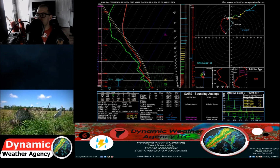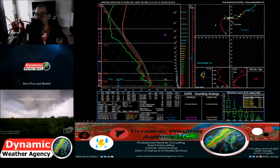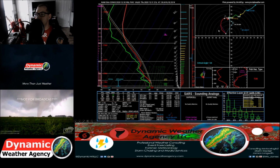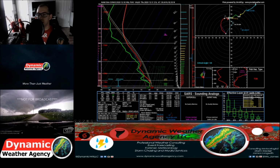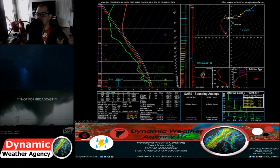Taking a look at a model skew-T, we see this nice curved hodograph indicating we have nice low-level directional shear, and we also see this hodograph becoming linear as we get higher up into the atmosphere, indicating that we have nice speed shear as we move up in the atmosphere.